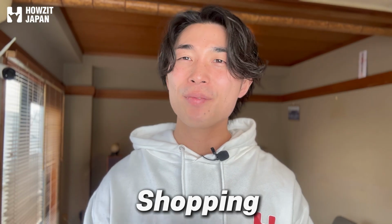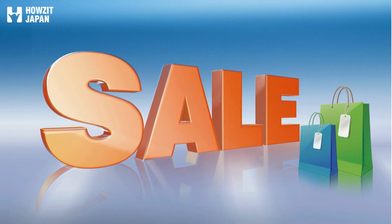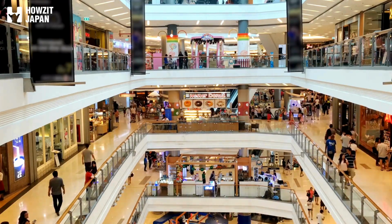February is one of the best times to shop in Japan, and here is why. Remember those fancy Japanese department stores? They have their biggest sales of the year in February. Also, here is an inside tip. February is when stores start bringing in the spring collections, which means you can find amazing deals on winter items.